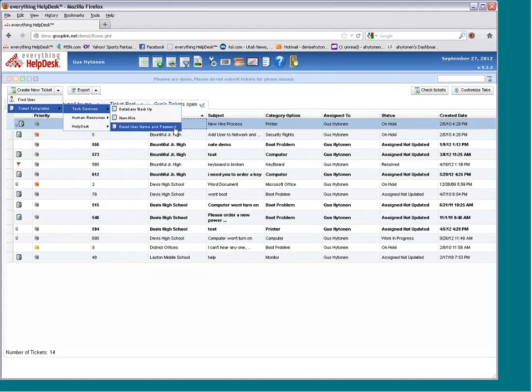The first deals with HelpDesk. The other 2 are a little bit outside of HelpDesk, and I'll explain what I mean by that. If I come in here to the reset username and password, this is an example of a quick ticket. A lot of you are probably taking phone calls every day. I would imagine most of your phone calls are everyday common questions or problems, where it might even take you longer to fill out a ticket than to solve the problem.